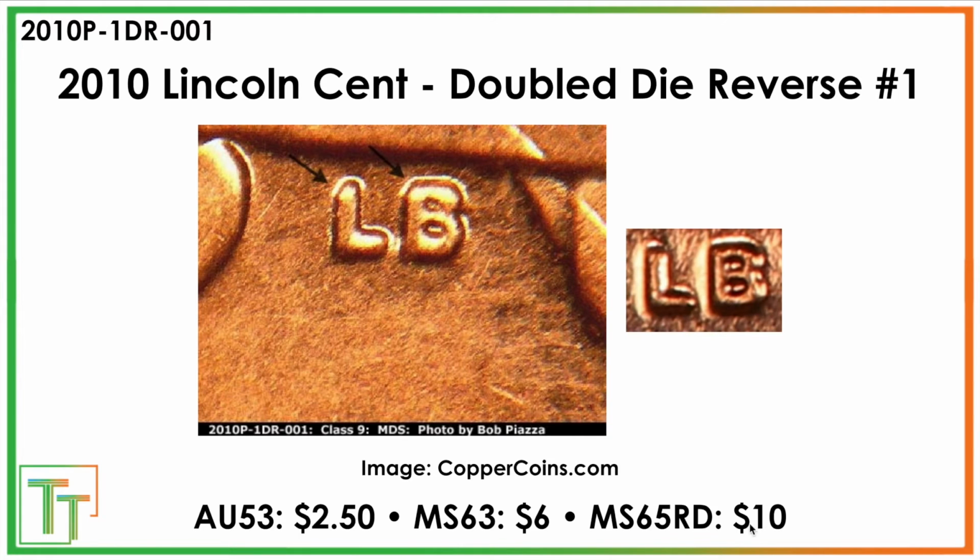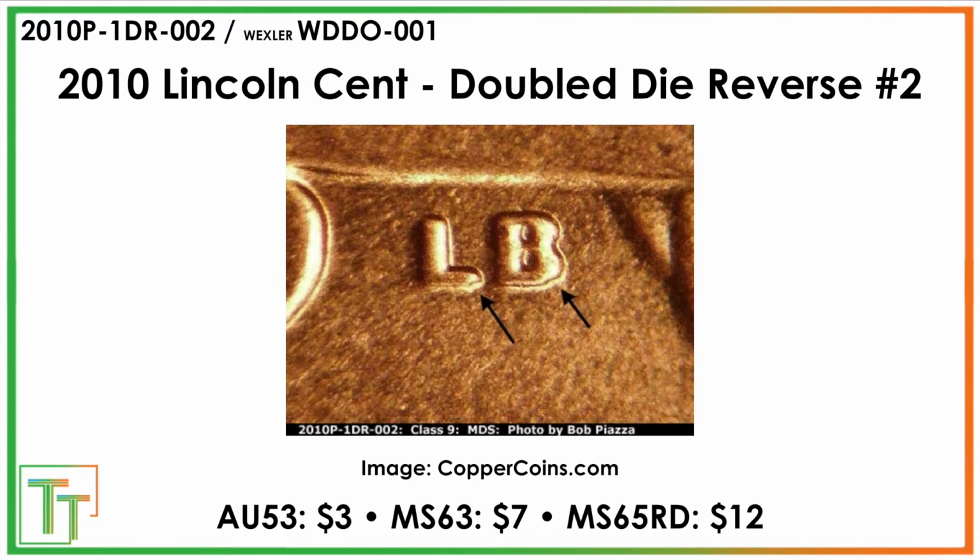The values are not crazy on a lot of these, but they're around $10. Most of the coins you'll find in pocket change are still mint state given how new they are, so these are good ones to find. This one's a little bit nicer, and a second one from 2010. You can see a clear spread in the L and a little bit of notching on the lower right parts of the L and the B. So these are really nice.